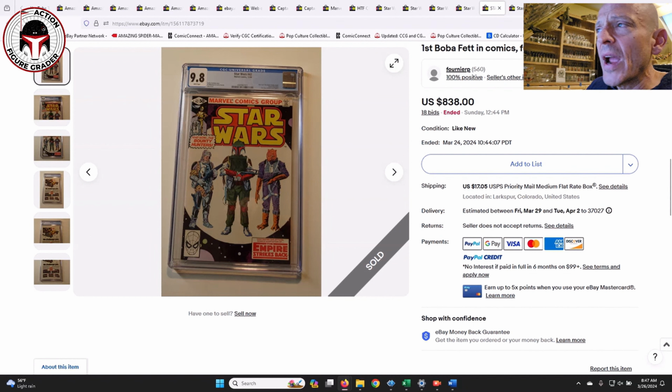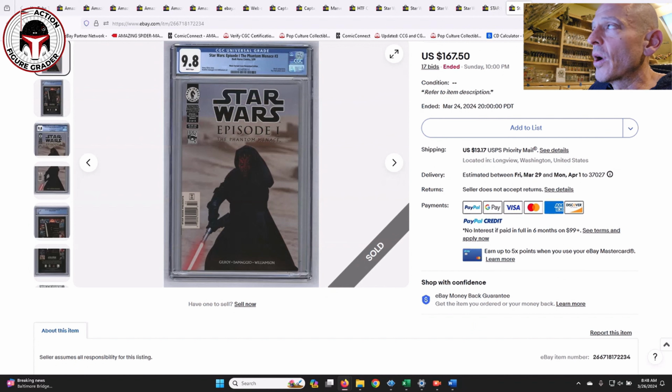And then here was a direct edition for the same book in a 9.8. That one sold for $838, and typically it's been going about $900 to $950. So in an auction is the way to grab that one in a direct edition. $838, again, that's a really good price there.